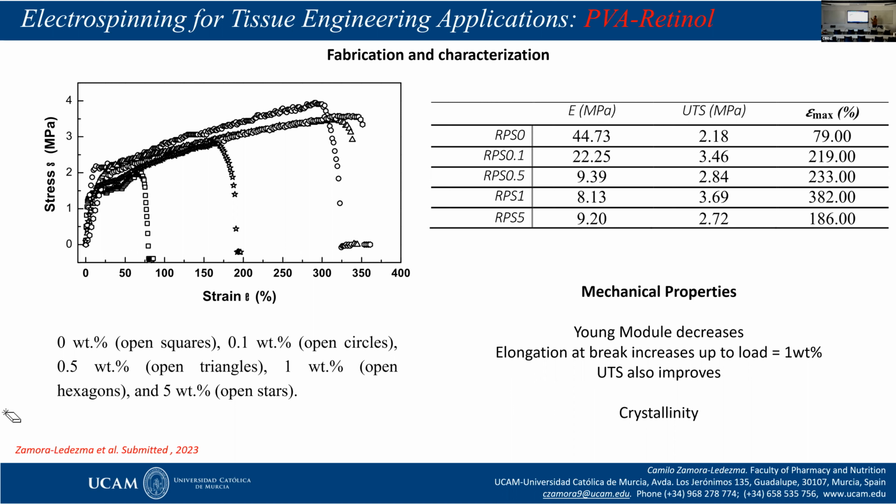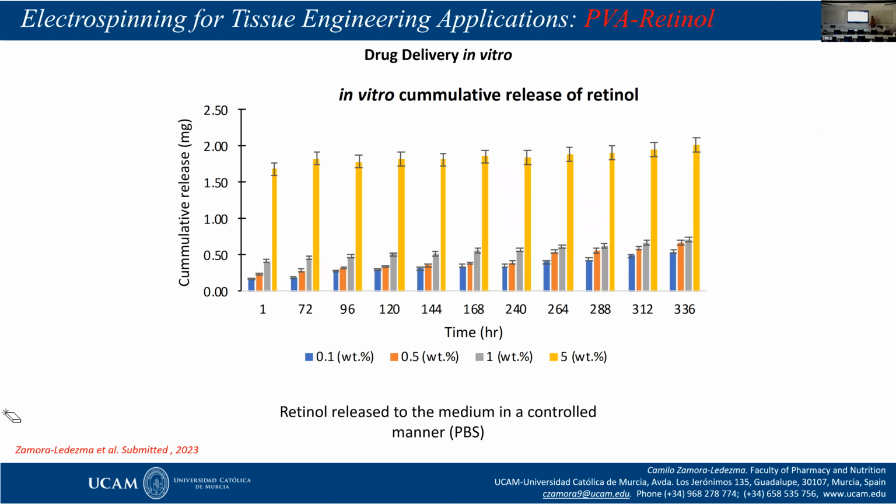I wanted to show, I emphasize this, because what we have done here is assess different concentrations, and we wanted to see which of these materials has the better biological response, but at the same time, which one has adequate mechanical properties, in order to choose at the end the best material with the best possibilities to get an application in real life.